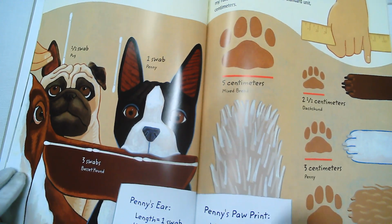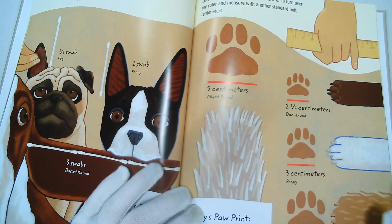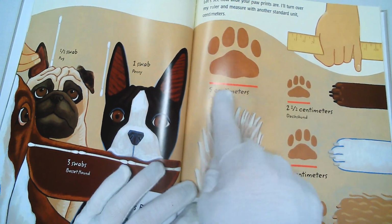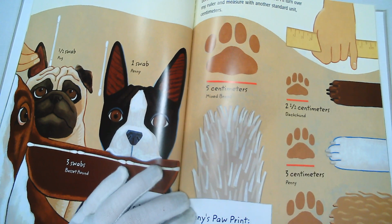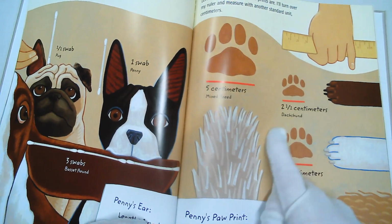Now let's see how wide your paw prints are. I'll turn over my ruler and we'll measure it with another standard unit, centimeters. This one is 5 centimeters. This one is 2.5 centimeters. This one is 3 centimeters. Penny's paw print is 3 centimeters.